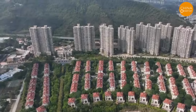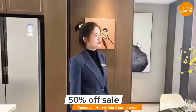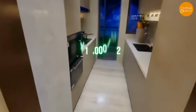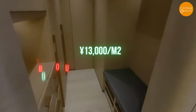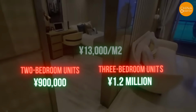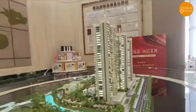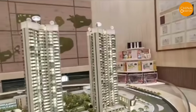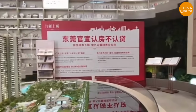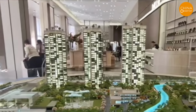In July of this year, Hong Kong billionaire Li Ka-shing's Chengkong Holdings also announced a 50% off sale in their Dongguan Haiyihao Court project. The special offer units were priced as low as 13,000 yuan per square meter, with two-bedroom units starting at 900,000 yuan and three-bedroom units starting at 1.2 million yuan. Chief researcher at the Housing Policy Research Center of the Guangdong Urban and Rural Planning Institute, Li Yujia, pointed out that the popularity of low-priced homes suggests that buyers expect prices to continue falling. This could further lower price expectations and affect market sentiment and transactions.